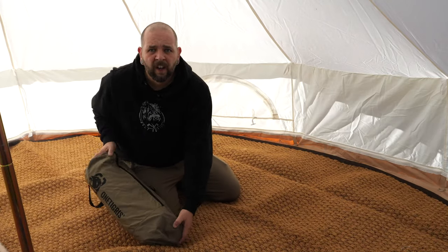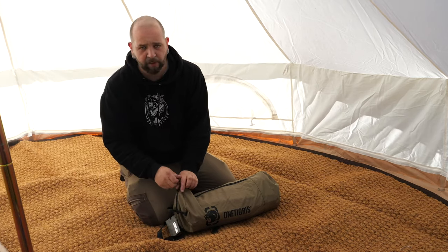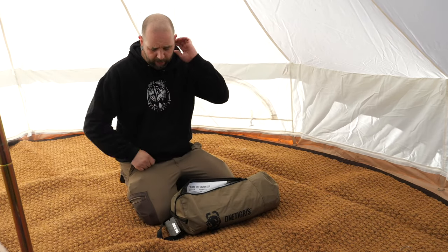But I'm just going to get finished setting up the bed and whatnot. I've got a new cot bed I wanted to try out. Yep, you sit right there. And yeah, relax for a minute. So this here is the new One Tigris cot bed. I forget the exact name, but I'll link it below.